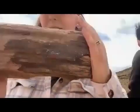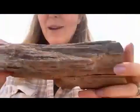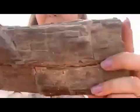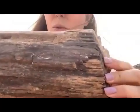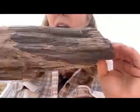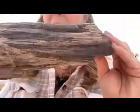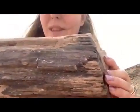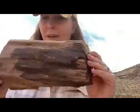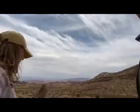And we also find, on land, woo, look how big this is. This is a big piece of petrified wood or fossilized wood. So minerals replace the wood, so it still looks like wood. The minerals replace the organic material, and we have a rock now. So petrified wood can also tell us what the environment was like, what was growing there, maybe how the animals were living amongst their environment, what they were eating, like that.